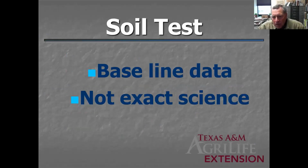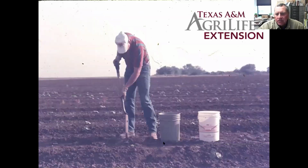And so what we like to do to start out is do a soil test. If you've never done one, you need to do one. Realize soil testing is not an exact science. A lot of people like to test the soil and say, well, we need to apply this and this and this, and you go out there and do that, and everything's hunky-dory. And as you well know, that's not often the case. But it does give us some good baseline data on where we're at, where we need to potentially be, etc.